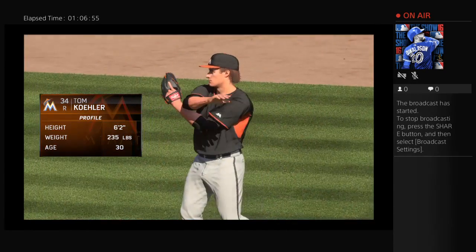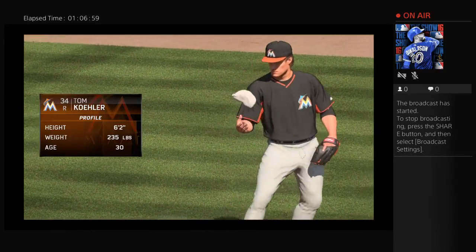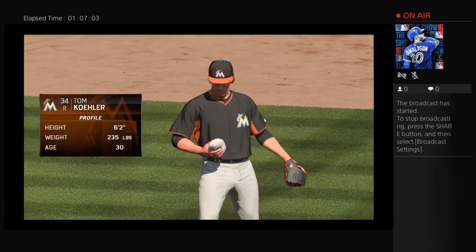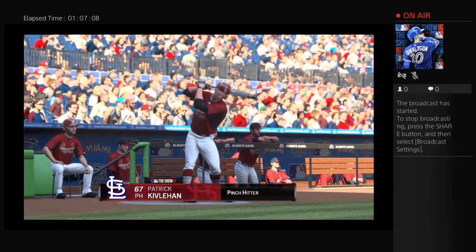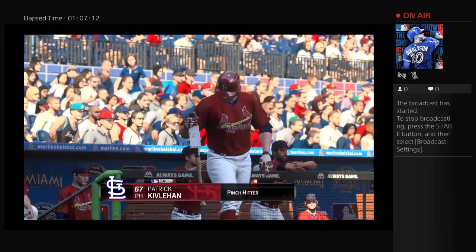Tom Kohler will come on needing to get 3 outs here to try to send this game to extra innings. Number 34, Tom Kohler. Now catching and batting in the 9th spot. Number 67 is up off the bench to lead it off as the possible winning run here in the bottom of inning number 9.